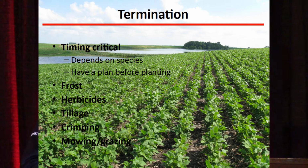Things like drought tolerant crops, they don't necessarily die just because you tilled them. One little root's hanging on there and he finds a little piece of soil, a little bit of water, and that thing comes back. Anybody seen that? It happens, okay? So I don't think tillage is 100%. I don't think any of these are 100%. Even frost, I've seen turnips live through a North Dakota winter. They should be dead, but they live.